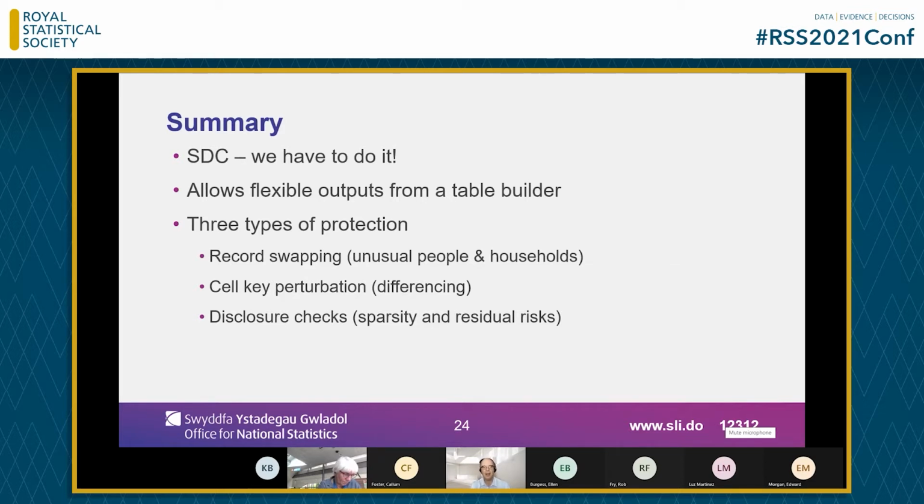This time, we're allowing flexible outputs from a table builder. It's a fantastic step forward, and particularly using the patchwork approach.